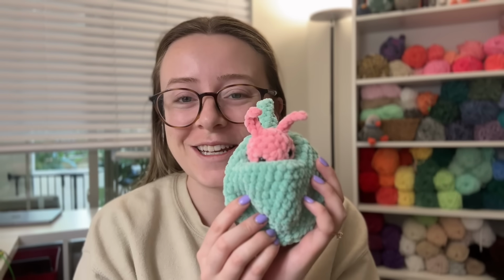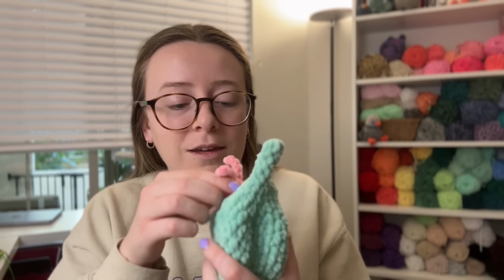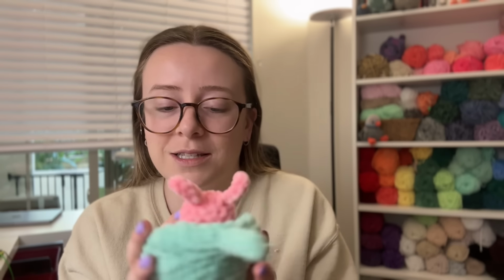Okay, I just finished the little caterpillar in the leaf. I love this pattern so much. So here is our caterpillar, and then this is the little leaf that comes with the pattern, and he just goes right in here and it's like a little sleeping bag, and it's seriously the cutest thing, I think. I love this so much, and it is just so cute when he's laying in the leaf like this. I just love this pattern. I think it's the cutest thing ever.